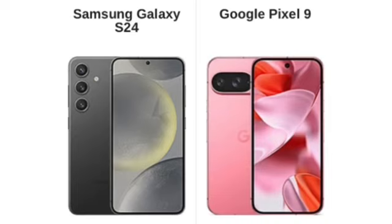Both of these start off at 128 gigs of storage. Neither of these have an expandable SD card slot, which is kind of sad because 128 gigs is not a flagship feature anymore. For the RAM, the S24 has 8 gigs, Pixel 9 has 12 gigs. So if you multitask a lot, switch between a lot of power-hungry apps, Pixel 9 might be a better option, but I don't see too much of a difference between 8 gigs and 12 gigs.